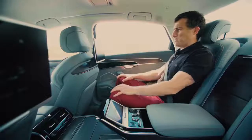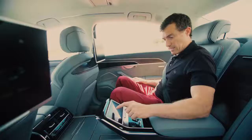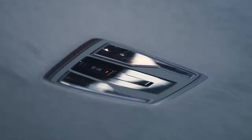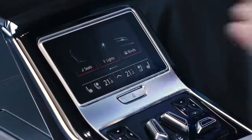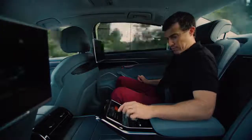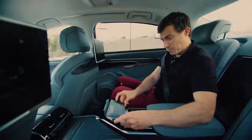Well, this being the long wheelbase version, it's pretty nice. And I've got lots of toys that I can play with. So down here I've got this little iPad thing, and I can control things such as the seats, the lights, and we actually have matrix lights in the back, which means that I can move the spotlight around, say if I want to read something in the dark. It's really quite clever. Other things I can do here is mess around with the blind, so I can choose which blind I want to raise or lower, so I can raise the blind, keep the sun off, bit of extra privacy. Other things you can do is work the media system, the TV and stuff, and if I wanted to, I can actually remove this little tablet or put it back.